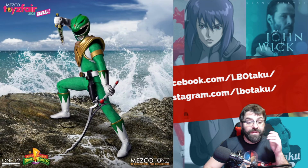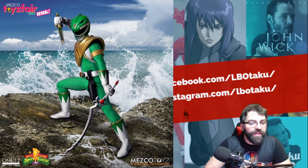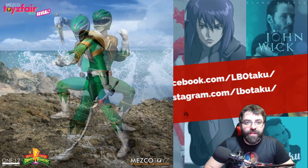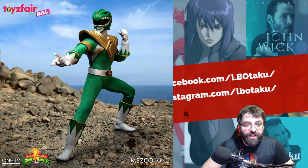Then we also have the Power Ranger, the Green Ranger. Again, the cloth fits perfectly, well suited to the body of the character, so it doesn't look too baggy. Very well done. A perfect rendition of the character, if not maybe the best rendition of the character that I've seen so far. So congratulations again, Mezco.